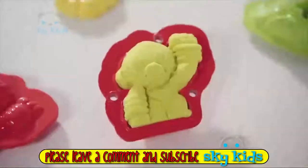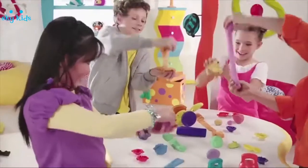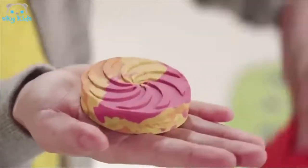Squooshy, let's have some fun. You can pull it, you can squish it, you can stretch it, you can shake it. It's Squooshy, let's have some fun.